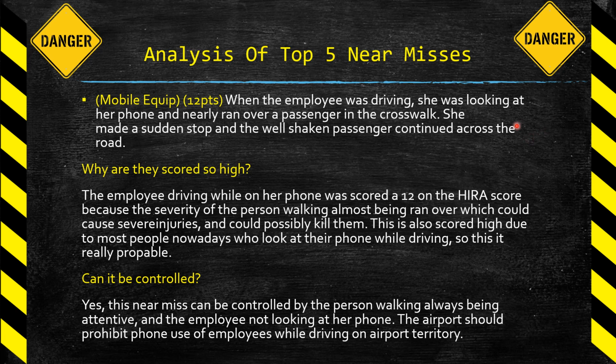And can this be controlled? Yes, just like all the other near misses that were so severe, it can be controlled by simply prohibiting cell phone use while working on the working floor or while driving in the vehicles. And the employee should not be on her phone anyway, and she needs to have a meeting about proper driving safety while working.